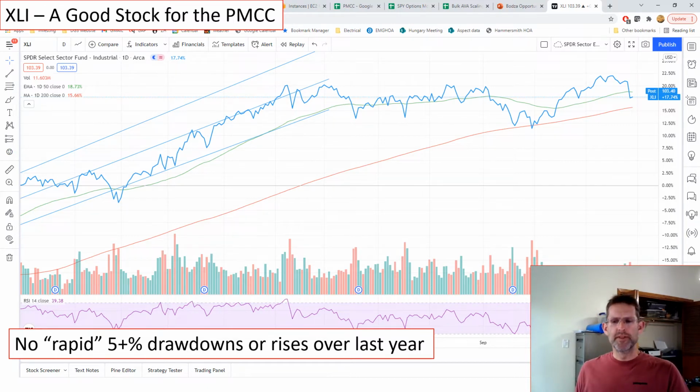So in general, the poor man's covered call very nicely hedges against a gradual decline in a stock. On the other hand, if the stock rises gradually, you're able to capture most of the upside. So in theory, this sounds like the perfect strategy. You get all the upside and none of the downside. On the other hand, the poor man's covered call performs terribly when the stock moves rapidly up or down.